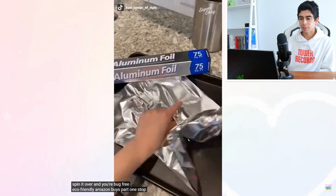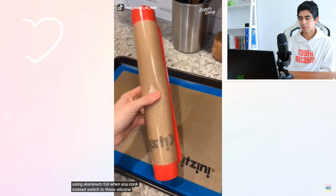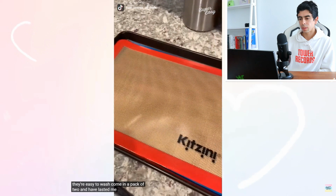Eco-friendly Amazon buys part 1. Stop using aluminum foil when you cook. Instead, switch to these silicone mats. They're easy to wash, come in a pack of 2, and have lasted me over 3 years.